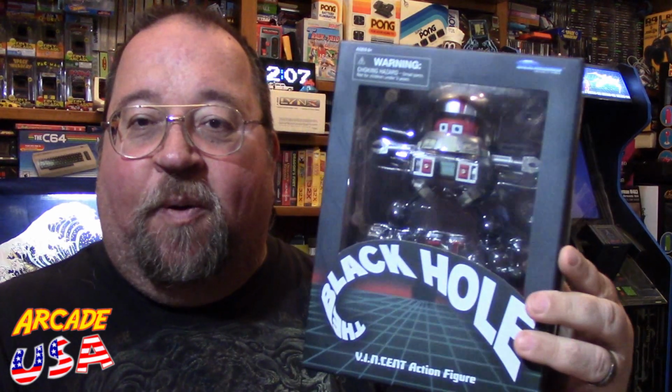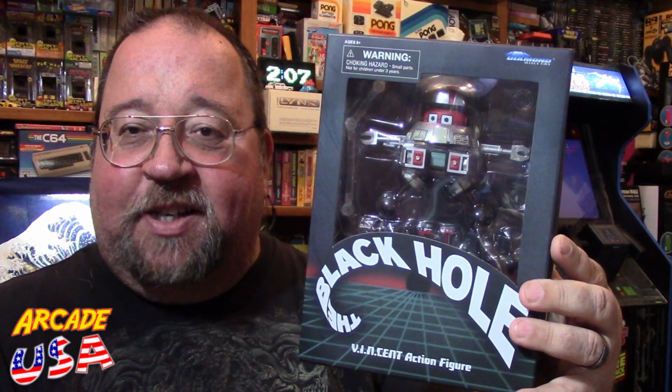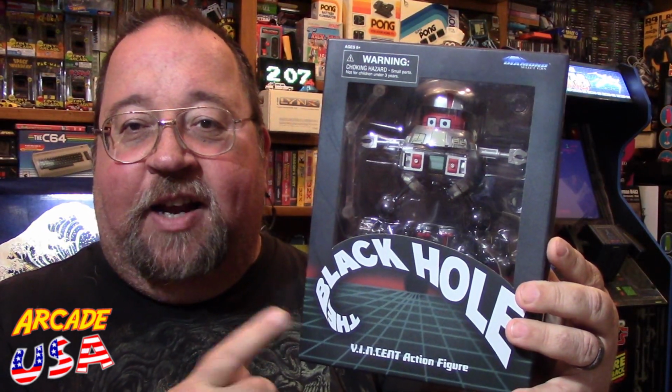Anyway, also, now this is not retro either. This is newer stuff. I think I may have posted about this, but I found a Vincent action figure from The Black Hole by Diamond Select. I love this movie, and I really like Vincent the Robot in here. And this past weekend, I went down to a store down in Goldsboro, and I forgot the name of it. Oh man, I'll post a picture of the name right here. But he has a lot of stuff like this there.